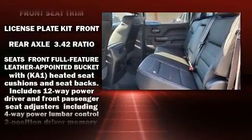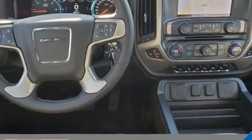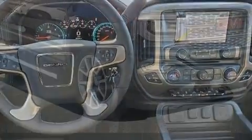Safety equipment has been integrated throughout, including brake assist, OnStar, and 4-wheel disc brakes with ABS.